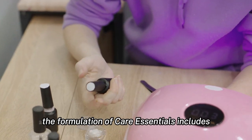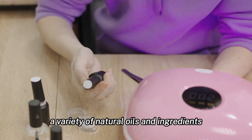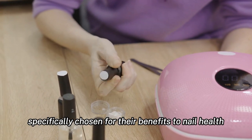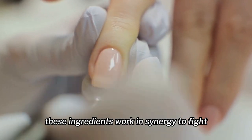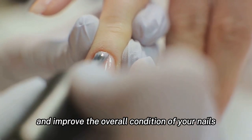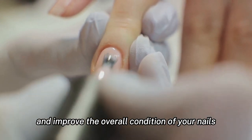The formulation of Kerassentials includes a variety of natural oils and ingredients specifically chosen for their benefits to nail health. These ingredients work in synergy to fight against fungal infections and improve the overall condition of your nails.